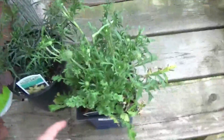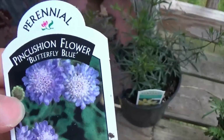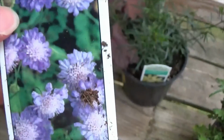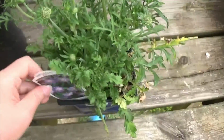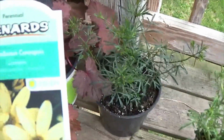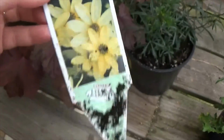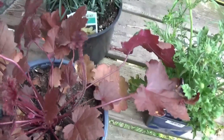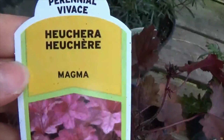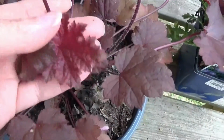We went to Menards the other day and I got some pretty cool perennial plants. I got butterfly blue pincushion flower. Scabiosa, I think, is the Latin name for this. And I also got Moonbeam Coreopsis, which I'm really excited about. I've wanted one of these for years. And I got this really cool heuchera. I love heucheras. They're one of my favorites. Magma, which is a perfect name for it. I mean, look at that color. That is beautiful.